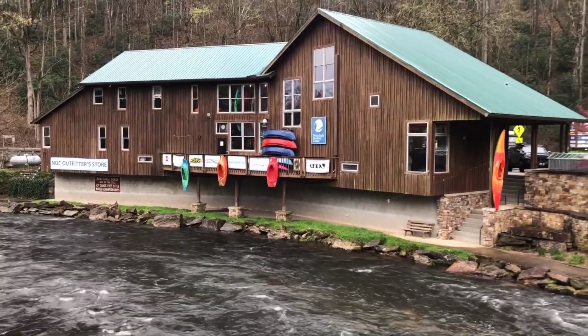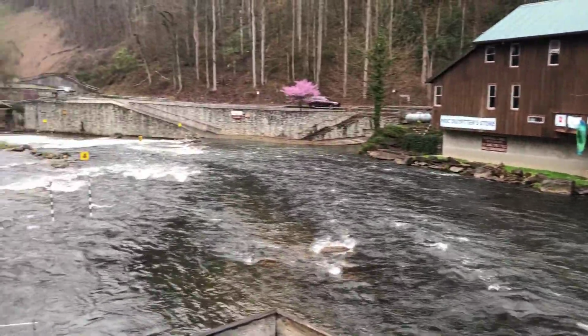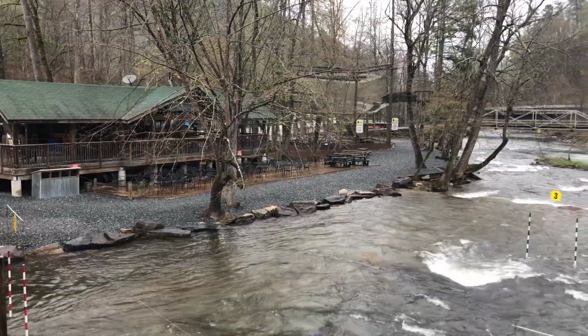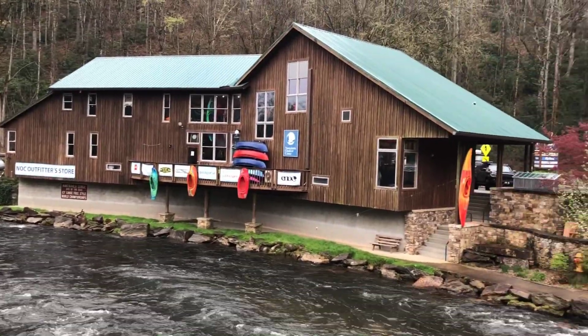We've got the NOC outfitter here. Lots of chairs you can see here. They watch with all the kayaks. Most of the time there's kayakers out here messing around, as well as sitting at the restaurant over there. Pretty nice.